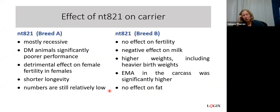So just to summarize, NTA21 is different in the two breeds. This one, it's mostly recessive. The double-muscled animals are significantly poorer in performance. There's a detrimental effect on female fertility, shorter longevity, probably because of that. But the numbers are still relatively low. It might not be representative of all animals in the breed. It's mainly some herds, and it could most probably differ between herds.